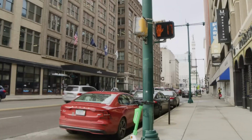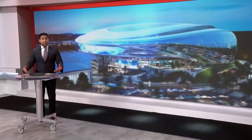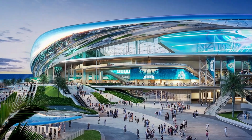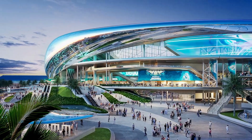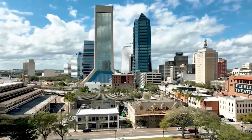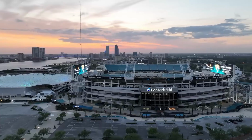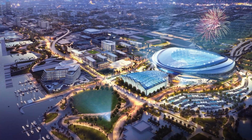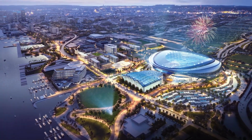But enough is enough. Jacksonville is done being left behind. The city is now going all in on a $1.4 billion transformation. A stadium that doesn't just catch up to the modern era, but might just set a new benchmark for stadium innovation. And this isn't just about football. It's about changing the game for fans, the cities, and the future of Jacksonville itself. This is Jacksonville's moment to step up, and they're not holding back. Buckle up, because this thing is gonna be big.